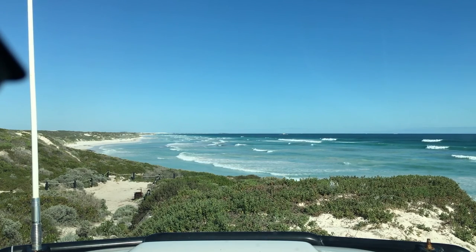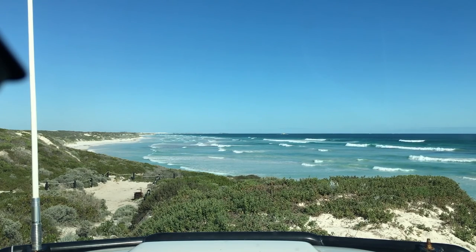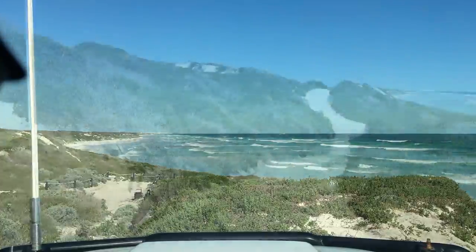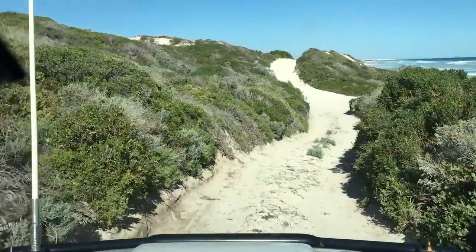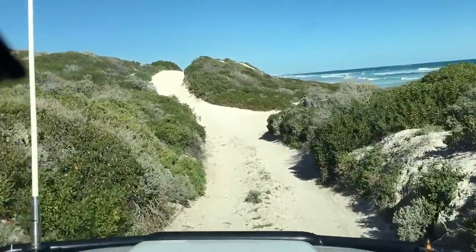Some days you get big waves rolling in, other days like this, and then you can get the occasional day when there's just no waves at all. It's just so peaceful down here. I won't fly the drone at number 11 because there were people down just behind us. But I think you get the idea.